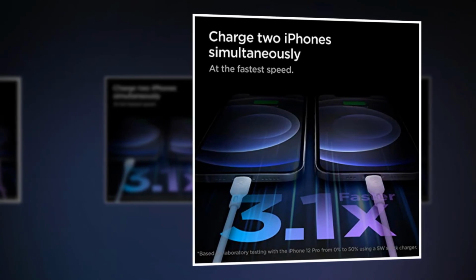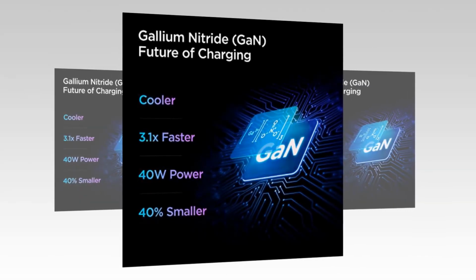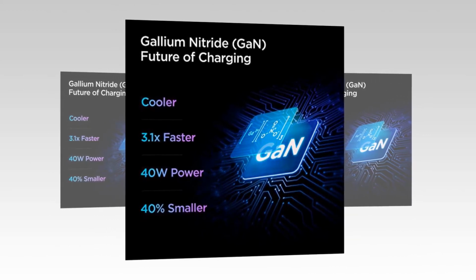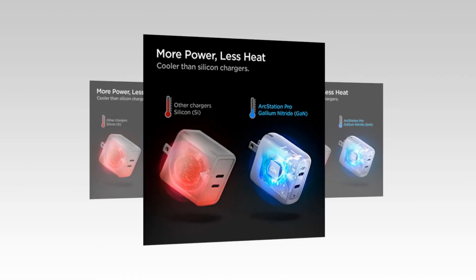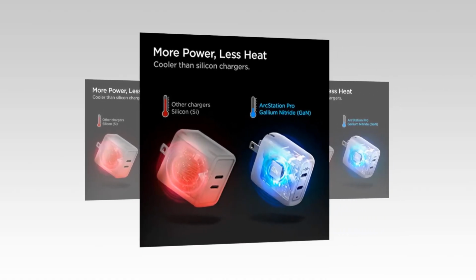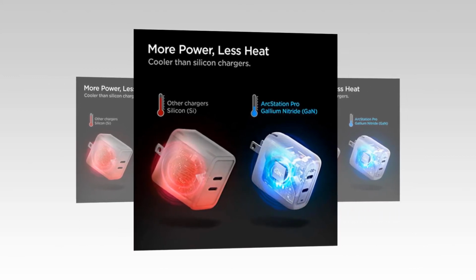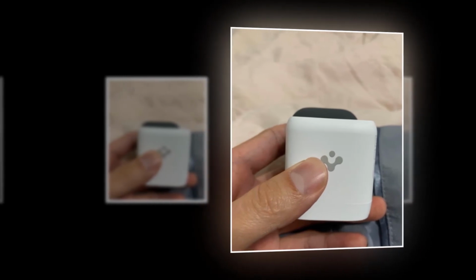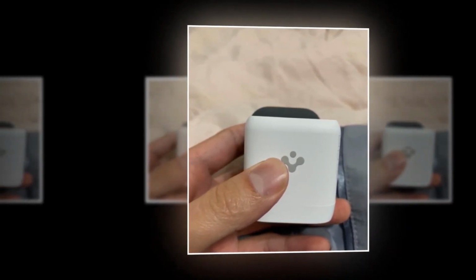achieved with 20-watt output. Gallium nitride technology allows the ArcStation to be smaller than a normal charger, unlike silicon chipsets. The charger works with higher efficiency and produces less heat than a regular charger. It is safer than other fast-charging devices. The gallium nitride chip embedded in the product and intelligent safety technology ensures safety for our users and their devices.